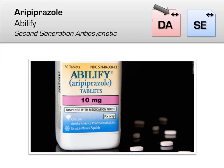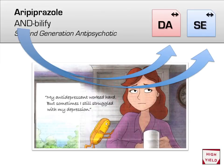One way to remember the unique mechanism of Abilify is to rename the drug Abilify to remind you that it has two distinct neurotransmitters that it hits, dopamine and serotonin. Because of this dual mechanism involving serotonin, Abilify is often used to augment an antidepressant. So while prescribing just aripiprazole for depression is not FDA approved, prescribing an antidepressant and aripiprazole could help in the treatment of refractory cases of major depression.